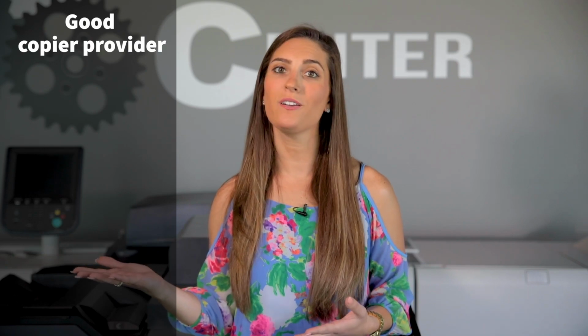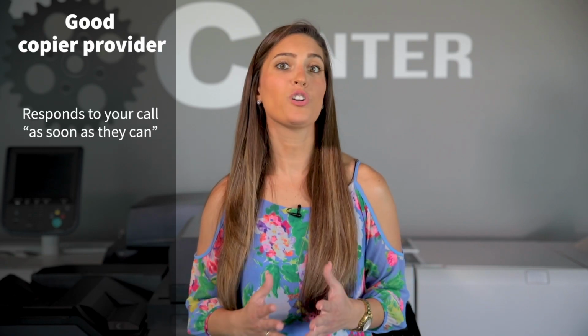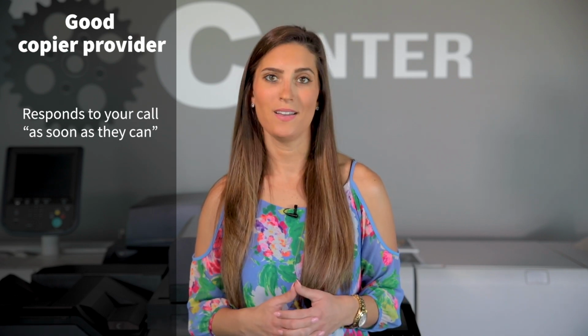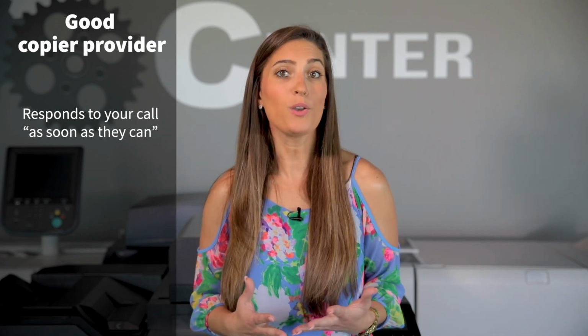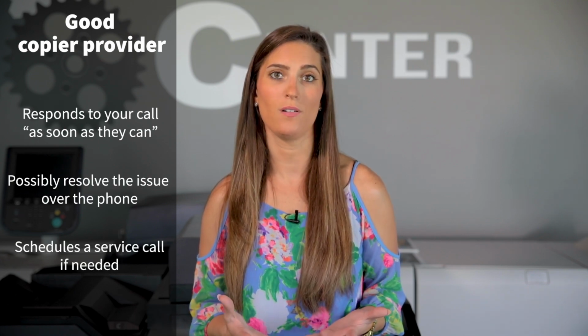Your copier provider and their services team is the most important role in maintaining the health of your copier. Let's say your copier is misfeeding and printing out unusual lines, so you place a call to your copier provider. A good copier provider should have no problem with one of their service technicians answering your call as soon as they can to diagnose the problem and potentially fix it over the phone or by scheduling a service call.